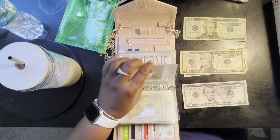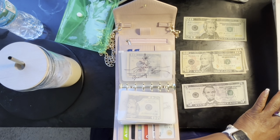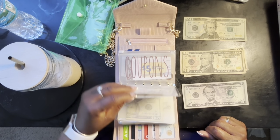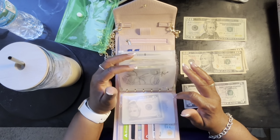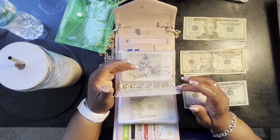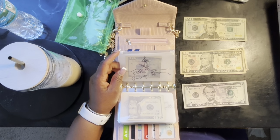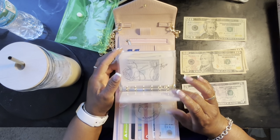Giving, let's see. Giving, oh! How about I did not put in anything for giving? Gas, grocery. Where is my, okay. So I'm going to have to message her to get my eat out envelope. I'm going to message her that I need an eat out envelope.